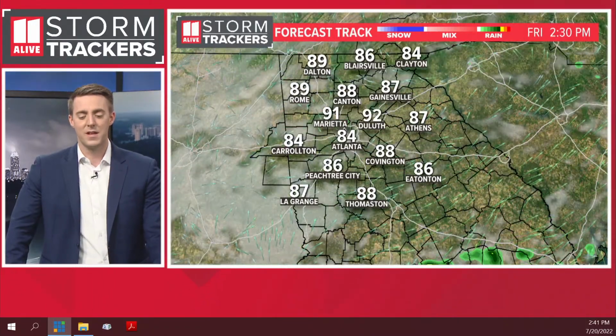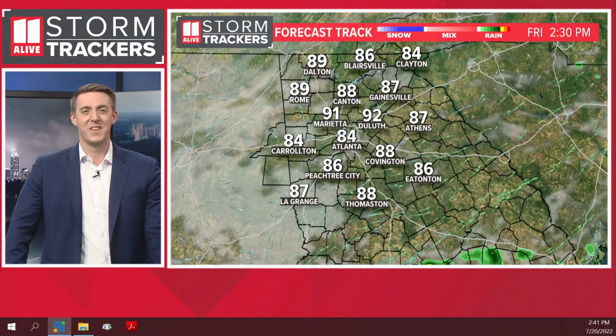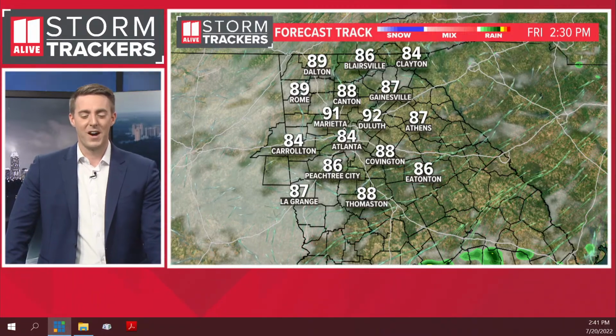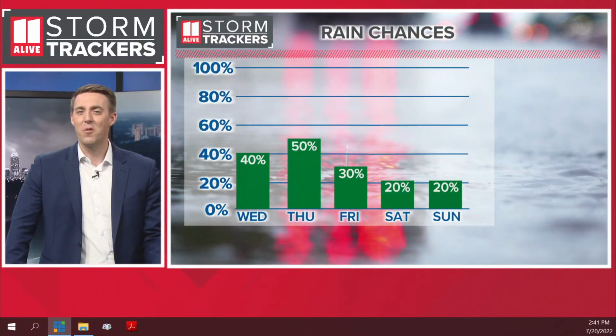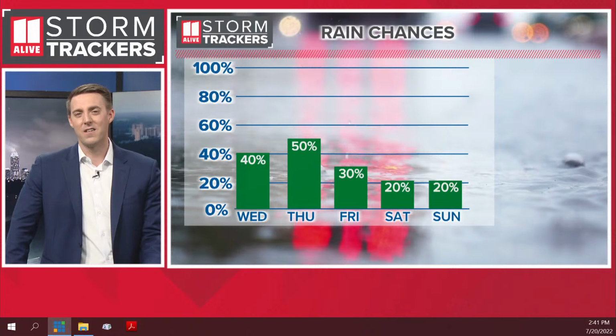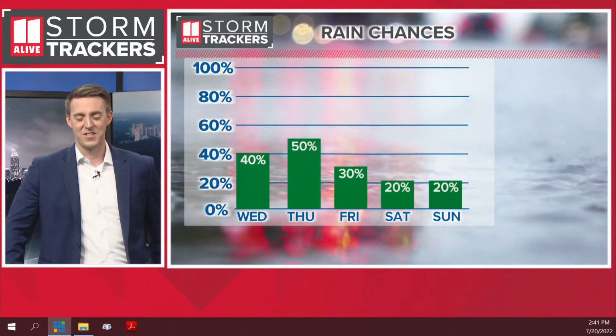Lots of cloud cover out there, and then we head into Friday afternoon. After we start off the day with that cloud cover, temperatures will rise into the 90s, and we're not going to have as high of rain chances. So that's good news. You know, we could use a little bit of time to dry out, at least for most of us. Some of us need rainfall a little bit more. We're going to be talking about that in just a moment.